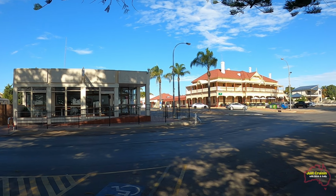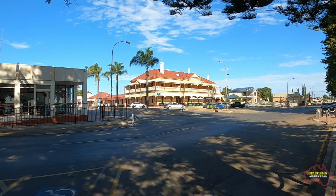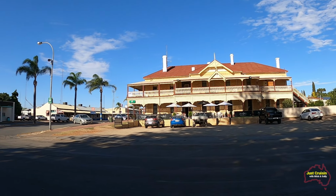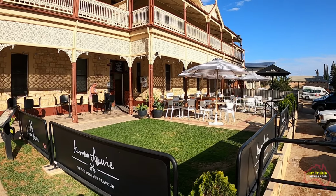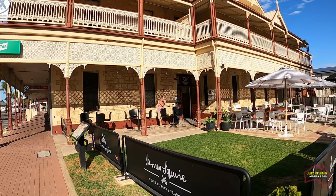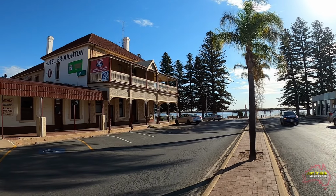The town of Port Broughton certainly caters for the locals and the tourists, I guess. The local pub here, Port Broughton Hotel, Sally and I had a meal there while we were stopping in Port Broughton. We had locally caught seafood that was very nice to eat indeed. The town's pretty much got everything that you would want. It's got a good IGA store, local takeaway, obviously the normal fuel outlets, this hotel here, chemist shop, bakery, well set up for the tourist.